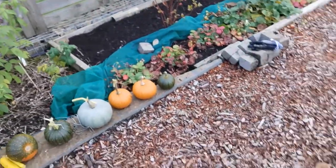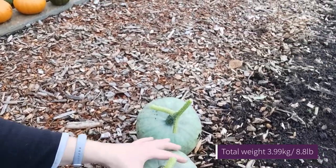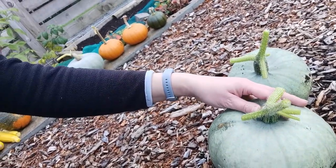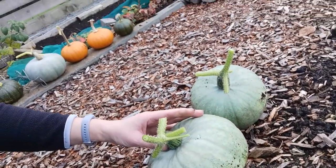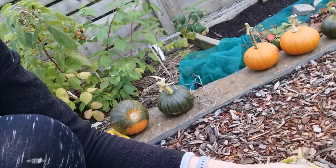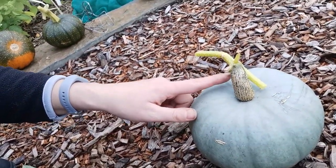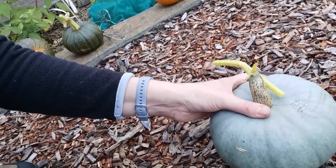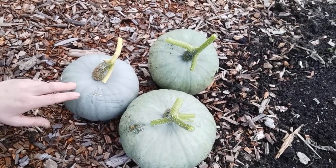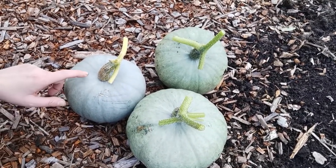And then the other smaller bed, I got these two Crown Prince pumpkins, and I'll take them into the house now. I'll put them into a sunny spot, a warm sunny spot, and they'll ripen as well. They should become more of a bluey color. If I show you the difference, let's say this guy, you see how the stem here is already brownish and the color is so much different, right? So this is the right color for it to be ripe.